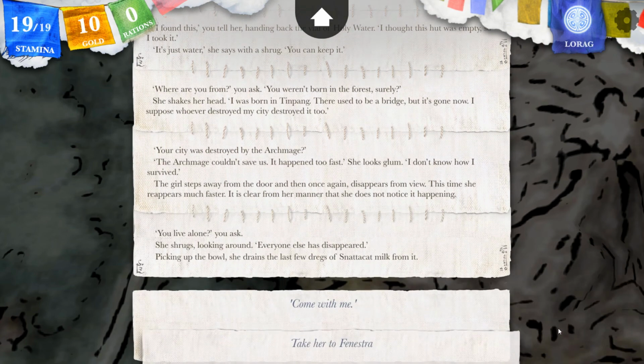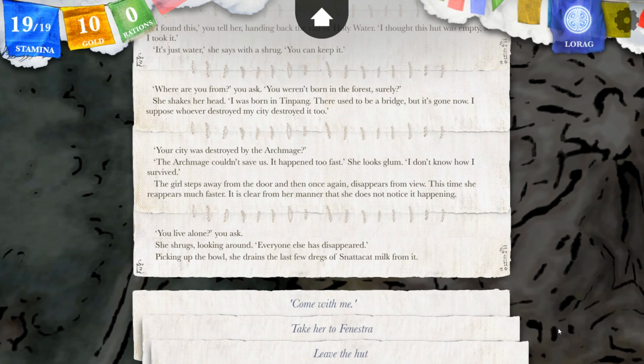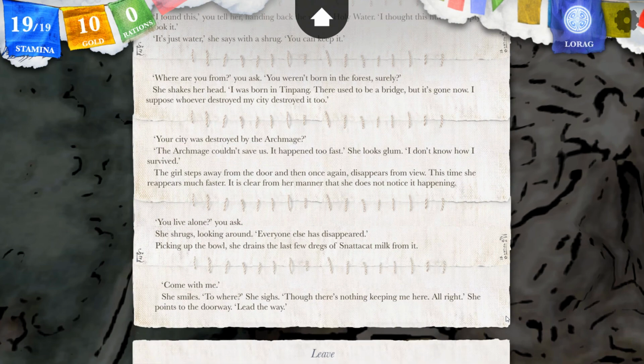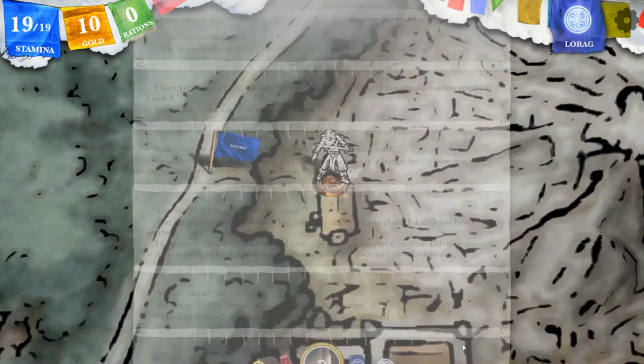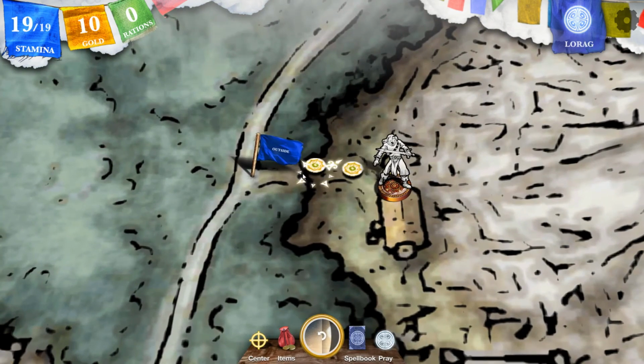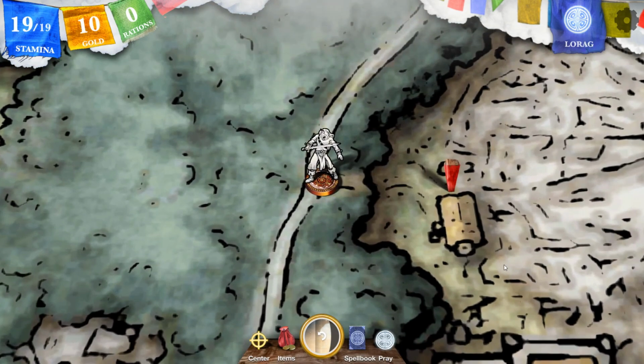You live alone, you ask? She shrugs, looking around. Everyone else has disappeared. Picking up the bowl, she drains the last few dregs of snaticat milk from it. Come with me. She smiles. To where? She sighs. Though there's nothing keeping me here. All right, she points to the doorway. The way. Do we actually gain a companion? You head for the door. I doubt it. She's gonna like disappear for good or something.